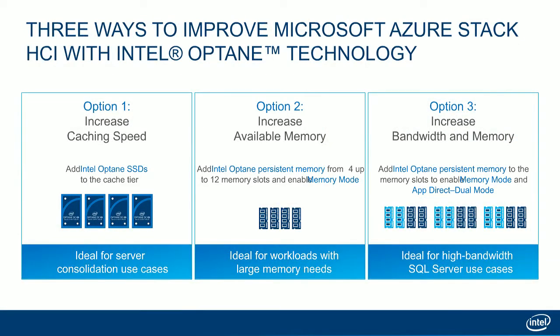So let's talk a little bit about Azure Stack HCI and how it works with Intel Optane technology. There's three main veins that we take a look at how we can optimize things, not only from a processing perspective, right? Everybody's used to just saying, let's just throw more processors at it. Intel has worked with DataON and with Microsoft for many years now to really help optimize the entire data path and I/O stream. The first option is to increase your caching speed.